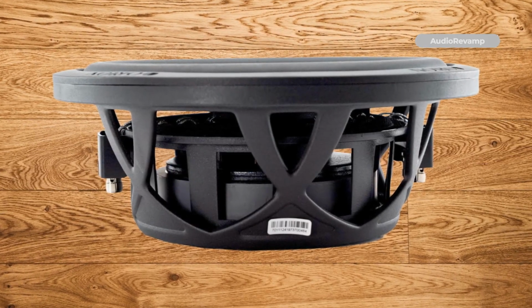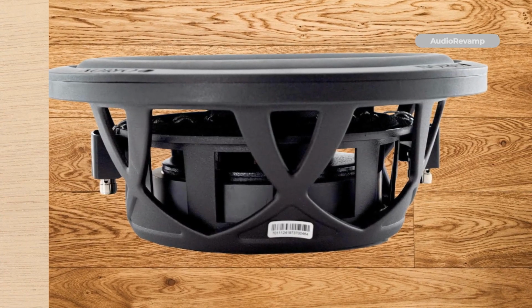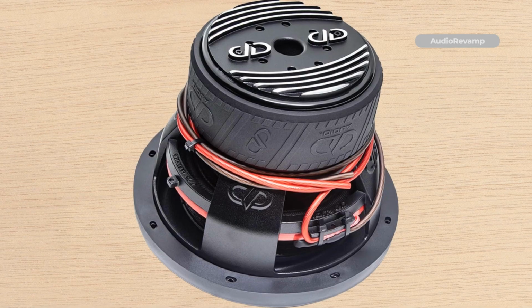The first thing you should think about is your car's available space. Sedans and compact vehicles don't usually have the room for massive 15-inch subs with giant enclosures, which is why compact and efficient subs are so popular.